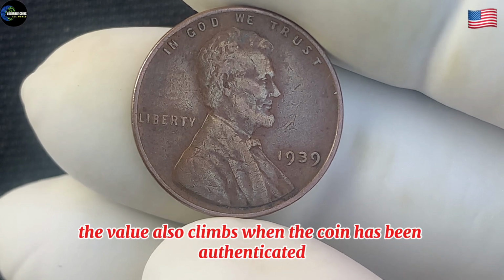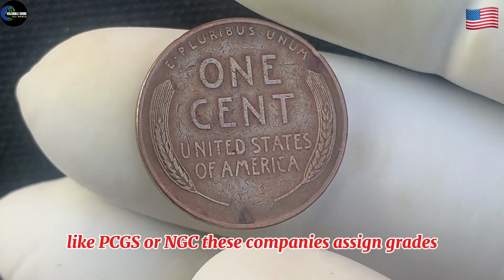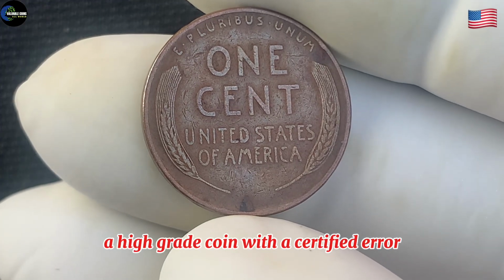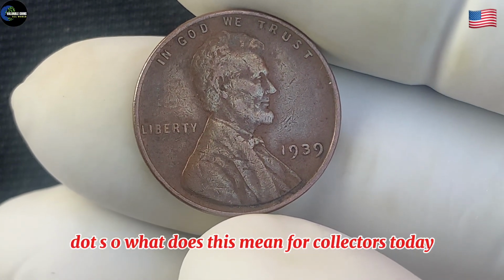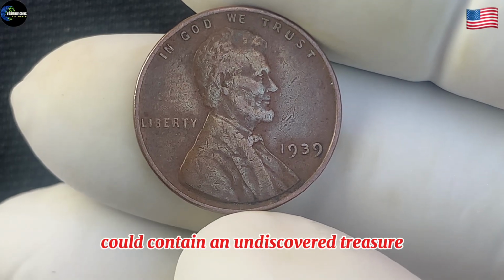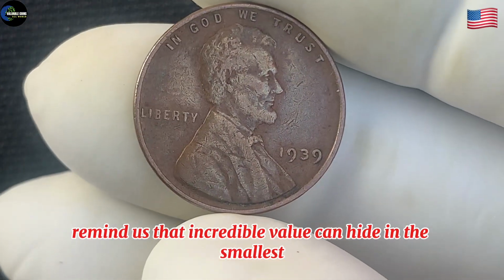The value also climbs when the coin has been authenticated and certified by reputable grading services like PCGS or NGC. These companies assign grades, verify mint errors, and seal the coin in a protective holder. A high-grade coin with a certified error instantly becomes more desirable and more valuable. So, what does this mean for collectors today? It means that your own collection, or even your grandfather's forgotten coffee can full of old pennies, could contain an undiscovered treasure.